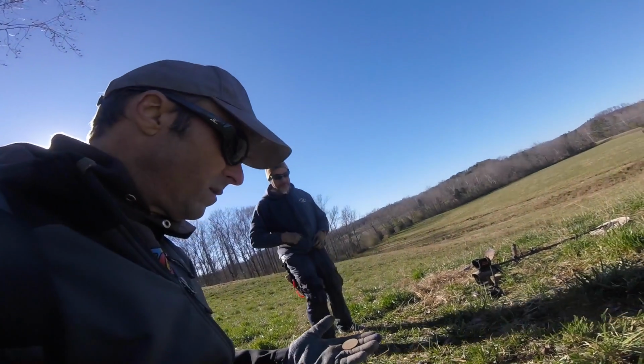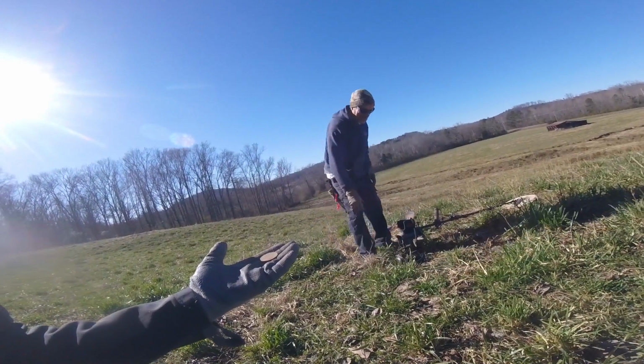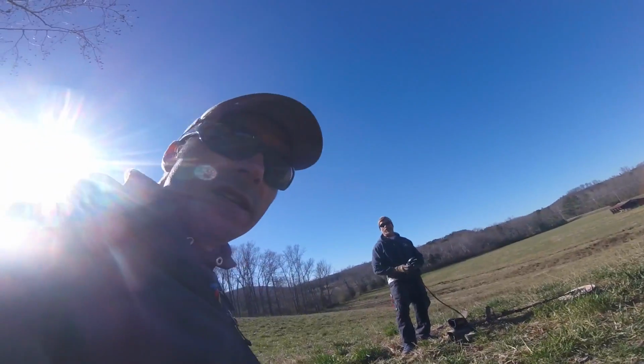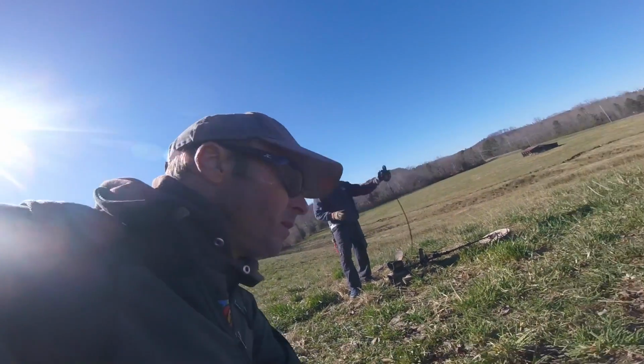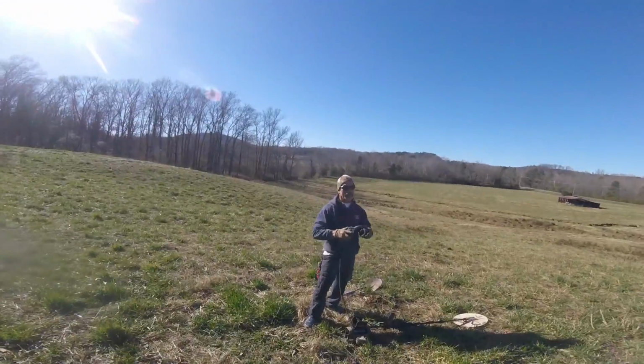Like my piece of wire that I just threw away. Well, nobody would have passed that. I mean, that was reading an 85 on the T2. Just a lot of trash in here, so we'll keep sorting through it. Maybe some more Civil War stuff will come out. It's your turn.